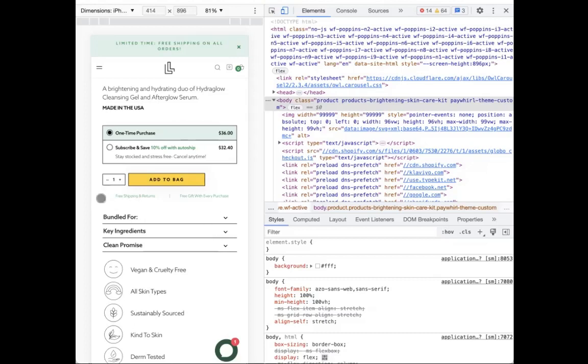So never put actions, unless it's a secondary action to add it to cart with a different payment option, for instance. Do not put actions below it. Just make this really clear text. Like I would just make this black, free shipping and returns on this order.